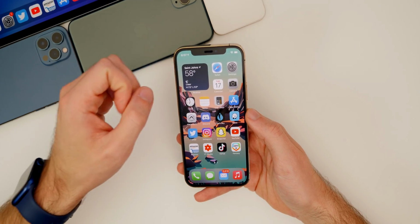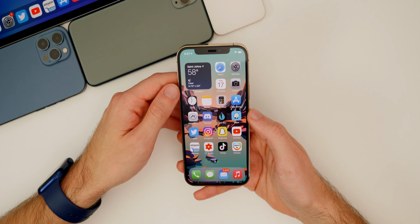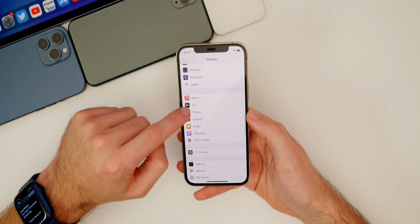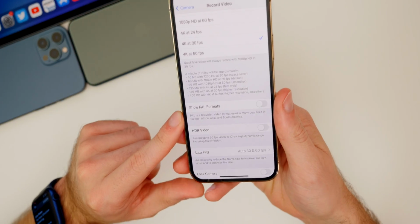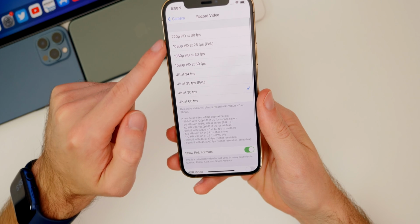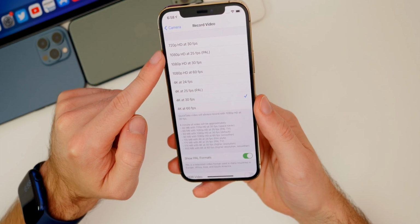But nonetheless, let's talk about some new features that were included in Beta 1 and also here in Beta 2 that I did not cover in previous videos. So if we go into our settings here and then go down to camera and then to record video, you'll notice that we have a new option here for show PAL formats. So if you go ahead and turn that on, you can see up here you get 2 new formats for 4K at 25 and 1080p at 25 right there.